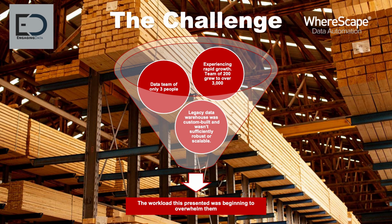This prosperity meant much work for the data team of 3, led by US Lumber's BI manager, Mark Paulier. The workload this presented to his 2 direct reports on the data team and 3 other consultants available to him was beginning to overwhelm them, and it prevented them from working efficiently and keeping pace with the growth of the business.